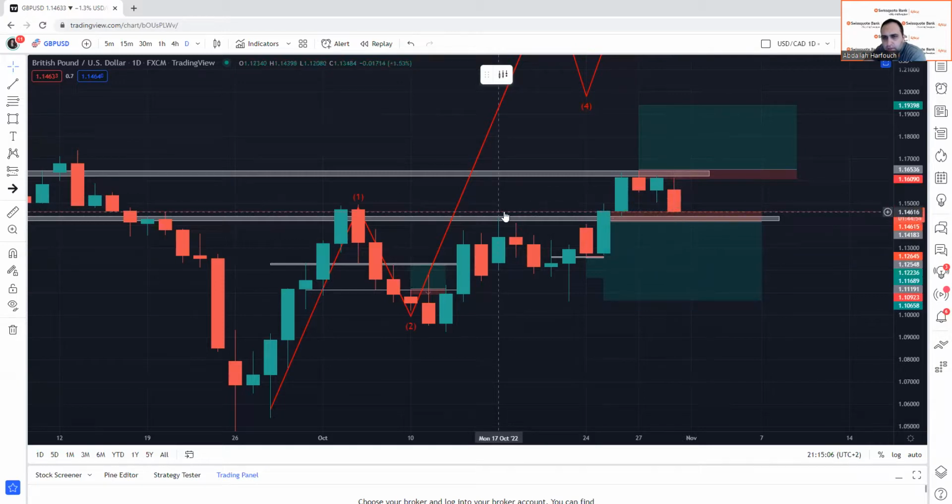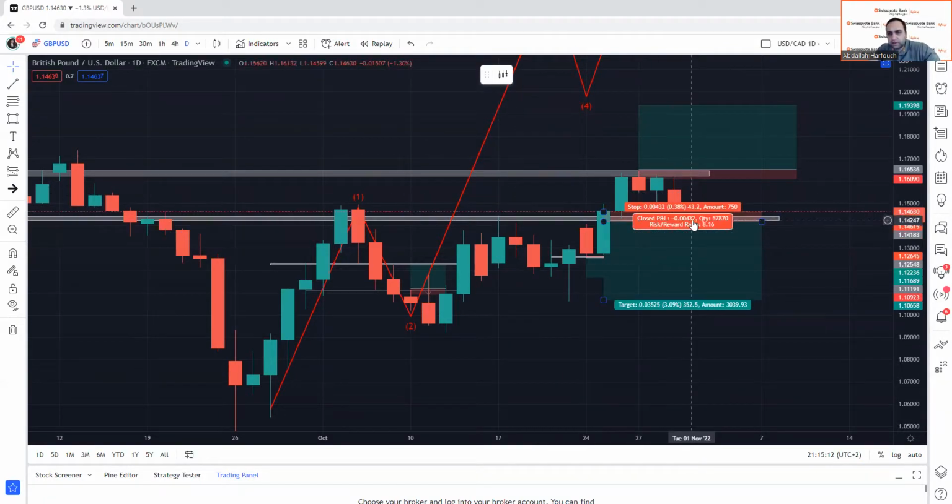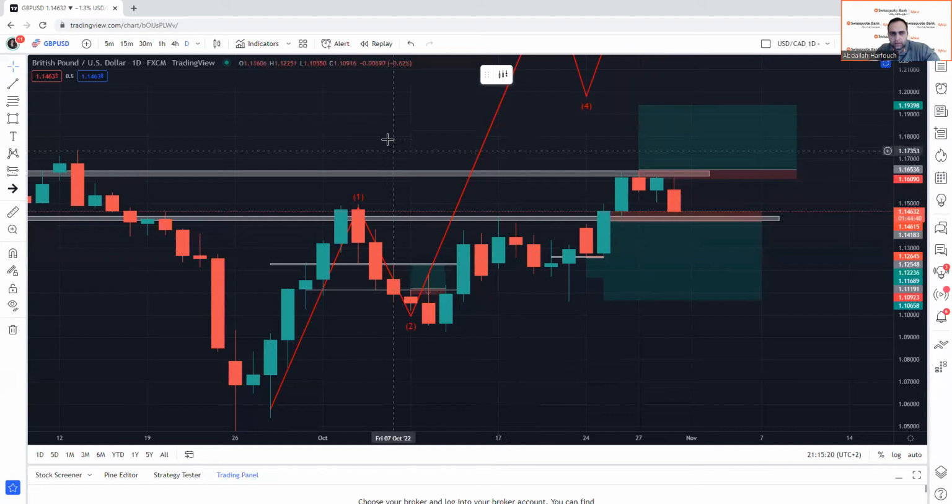If we close today here, it's very important to close. Why? Because simply after this, it can open, make a wick up and start to push down, having the sell.